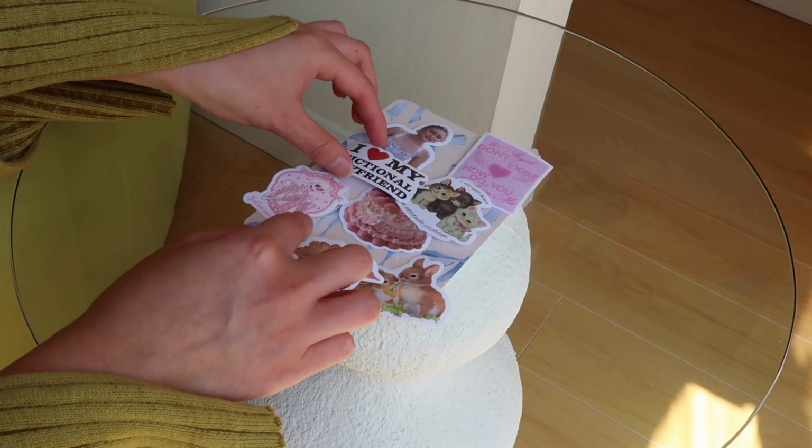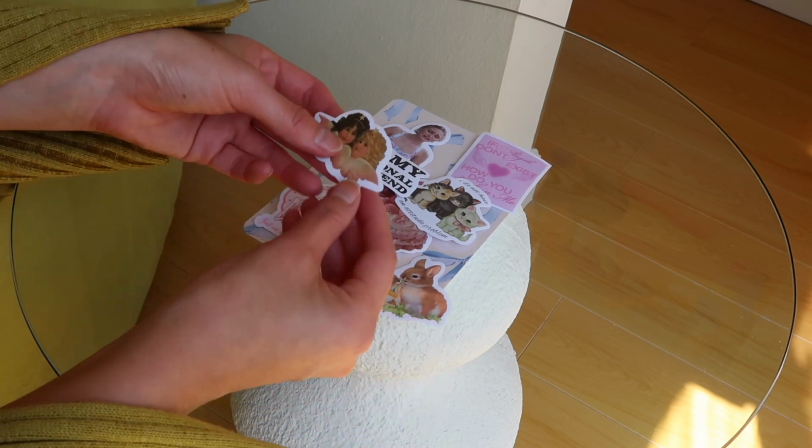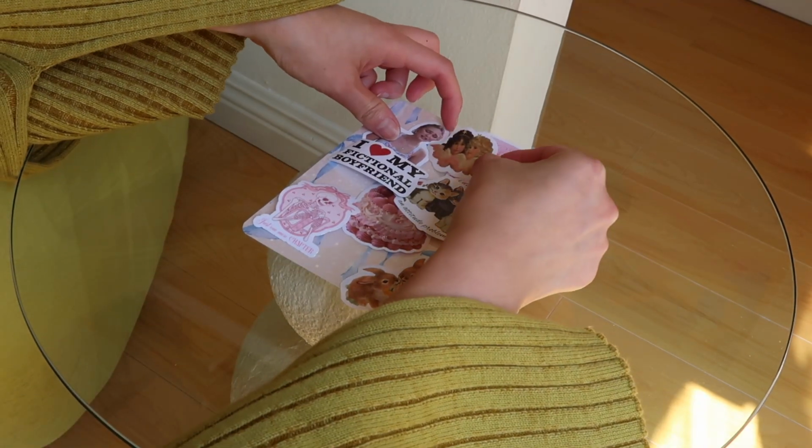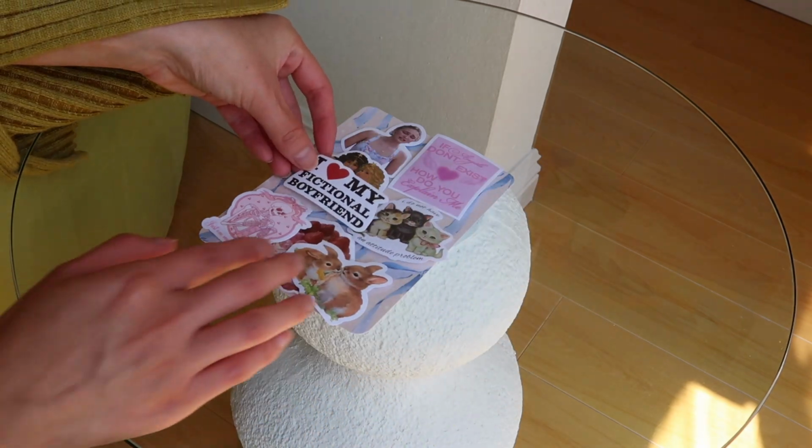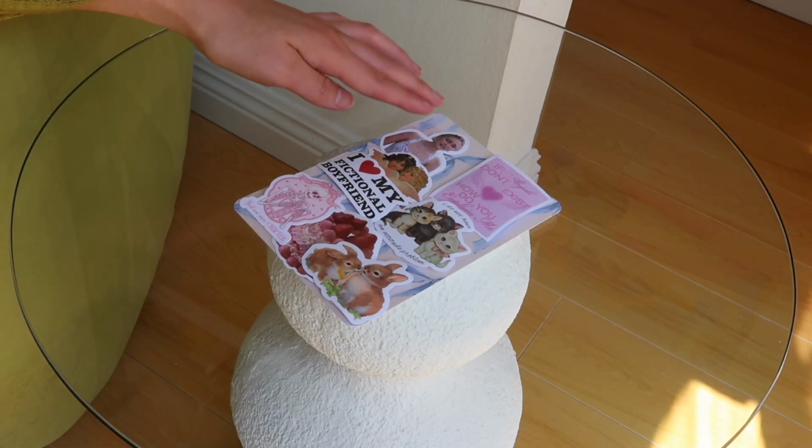So I've already kind of planned out which stickers I want and how I want them to look in my case. So this is the layout that I have settled on, more or less.